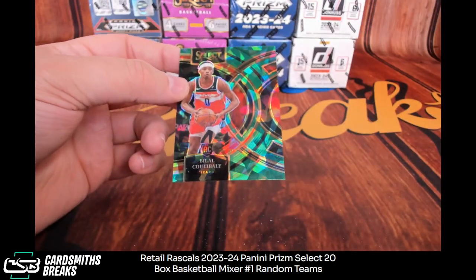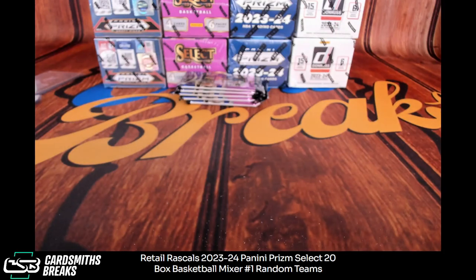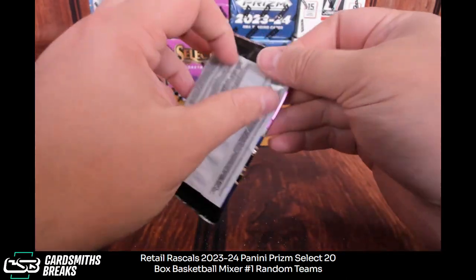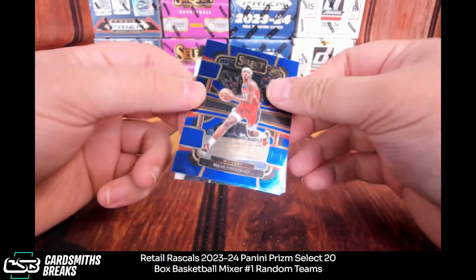Koulibaly. It's the Koulibaly break. Green ice. Are all the green ices premier? Probably not. That's just a weird collation thing. The first couple boxes, our first three green ices have been premier level.